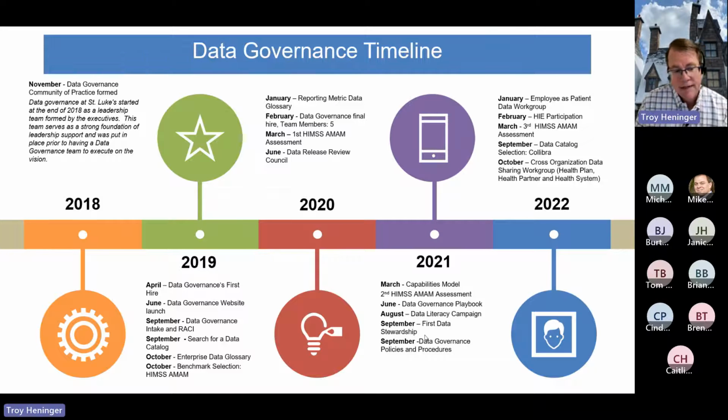We started our first data stewardship team in September of 2021. It was a big milestone because a data governance program really isn't complete without data stewardship. They're yin and yang to each other. And we've got 5 teams up now. We'll get into what those are in just a little bit, but that was a big milestone to get that first one going. It took a lot of work, a lot of effort, and finding the right people to engage with who are also passionate about data helped.